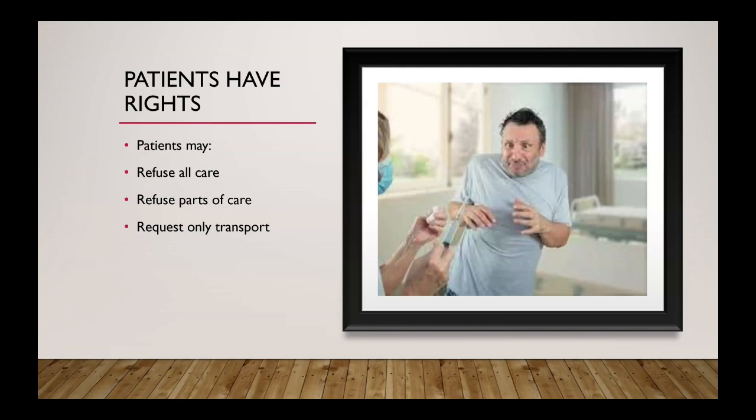Patients have rights. Absolutely. A patient may refuse all care. I don't want you to do anything, I just want to ride to the hospital, I'll let the hospital do everything. That is totally within their rights, but we want to make sure that we write that refusal, get them to sign that, and also write down exactly what they didn't want.